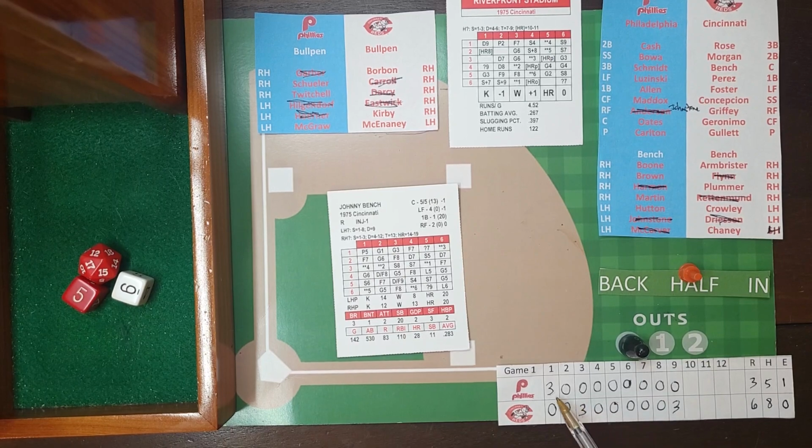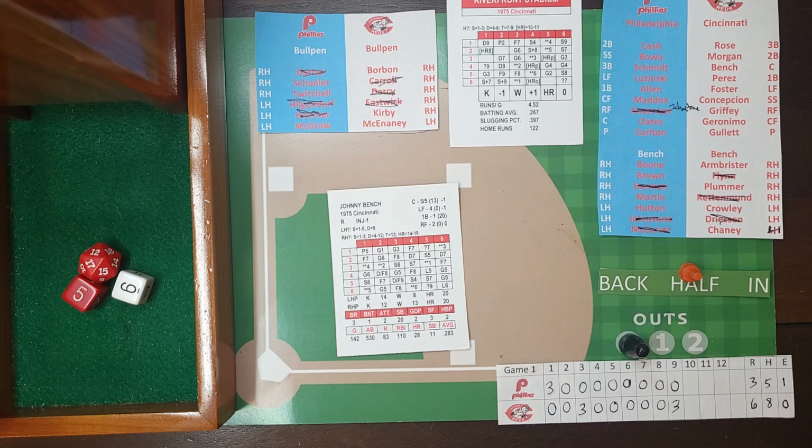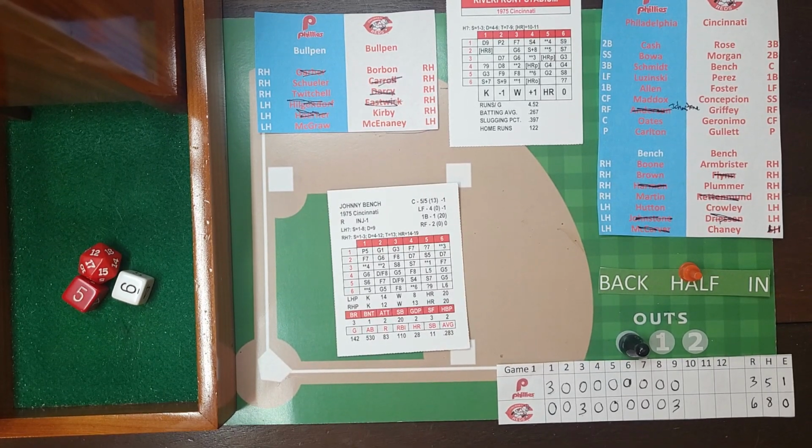Kudos to Reds pitching, though, after that first inning debacle by Gullett. 8 shutout frames. Totals in the game for the Reds, 6 runs, 8 hits, no errors. For the Phillies, 3 runs, 5 hits, and 1 error. Winning pitcher, Raleigh Eastwick. Losing pitcher is Tom Hilgendorf.